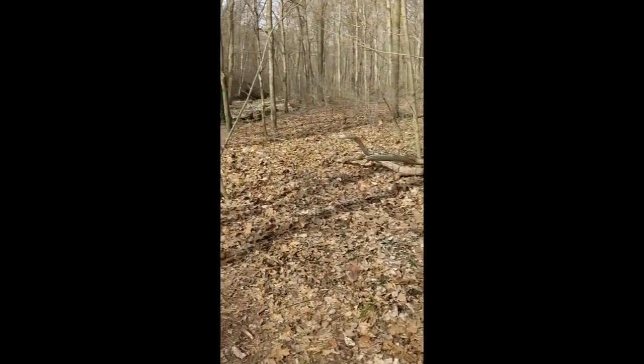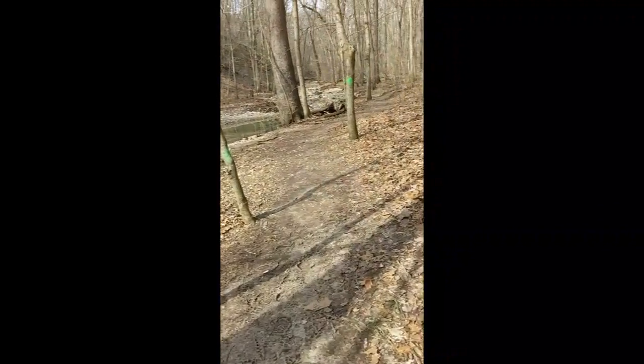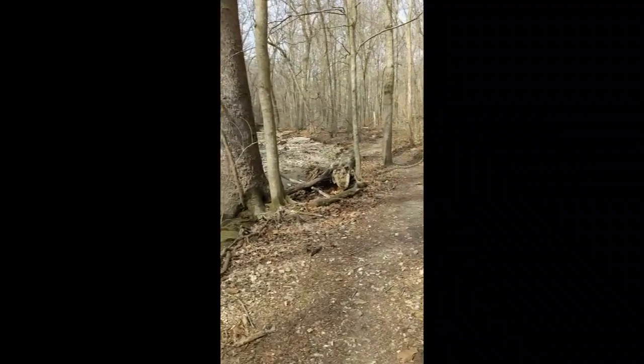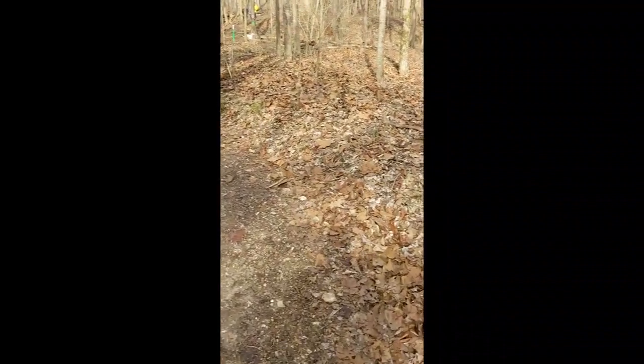And we should be coming up on the T to make the turn to decide between whether we're doing 5 miles or 8 miles.